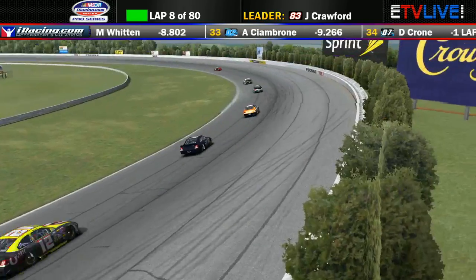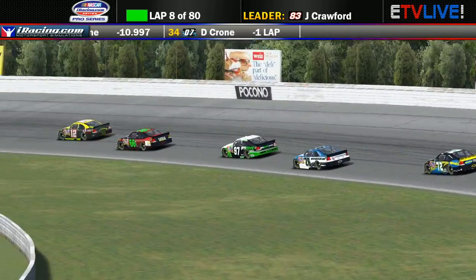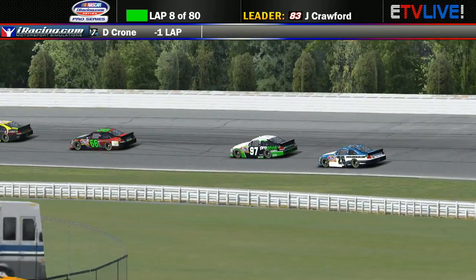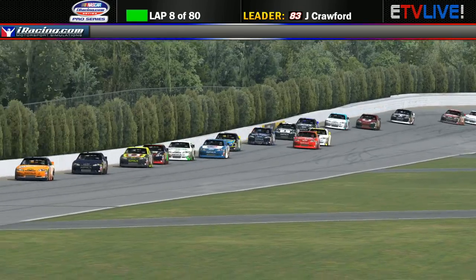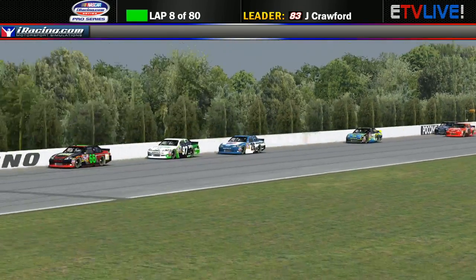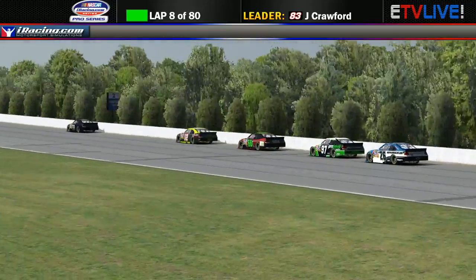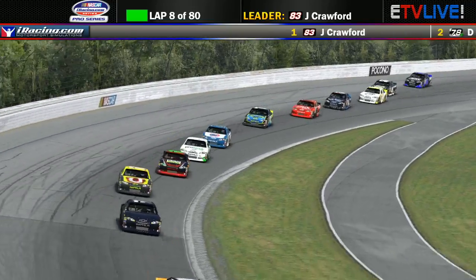Now it's Carson Downs trying to get under Benjamin Burmeister. Not going to happen. Burmeister closes the door. 8th place is still held down by the 97 of Downs at 26. Lawton gets a nice run as they all get really close to the wall right there off turn number 1. Single file they go down the Long Pond straightaway. Nothing really happening right now between 3rd to 8th. Looks like the battle is on back here.